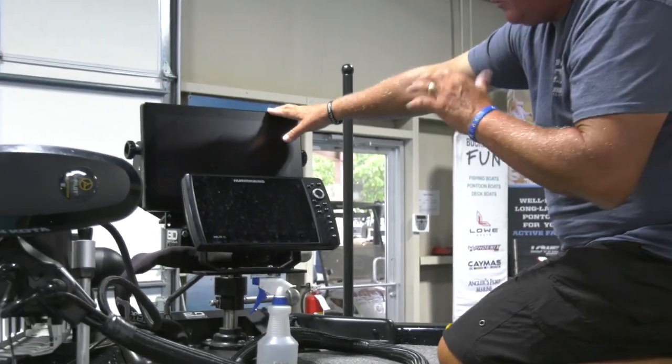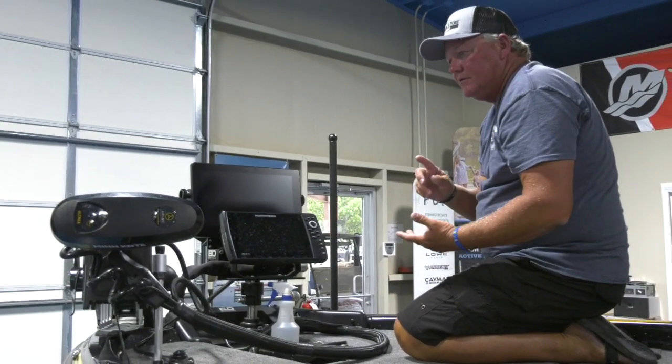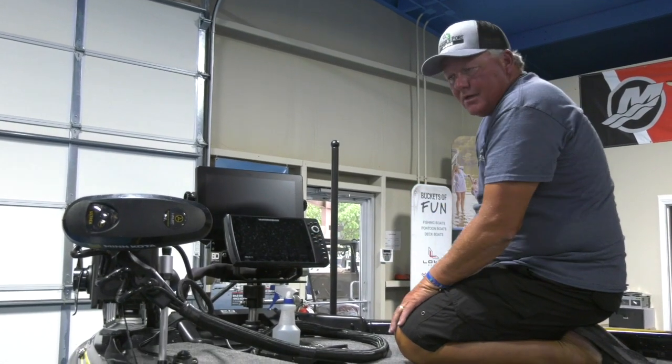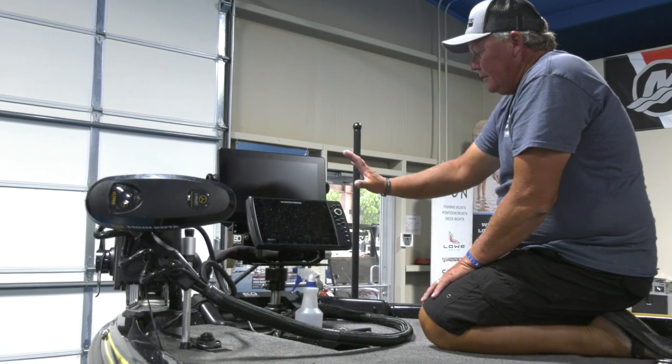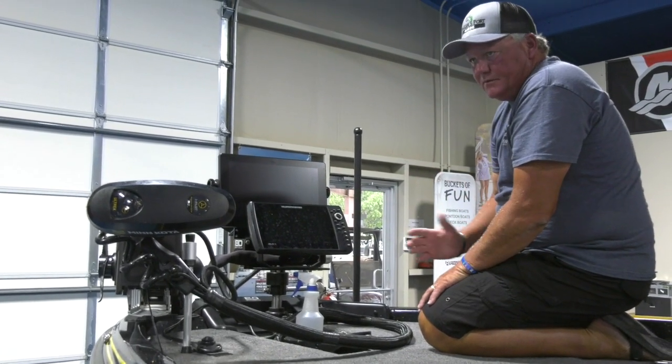I can see everything that's going on from the back. This is the one I use for marking waypoints, creek channels, whatever that I can go back to. I use this Humminbird a lot in the Nationals down there because we fish creek channels all the time. So it's a must to have two if you're going to fish a lot. One up front for marking waypoints and sitting trails.